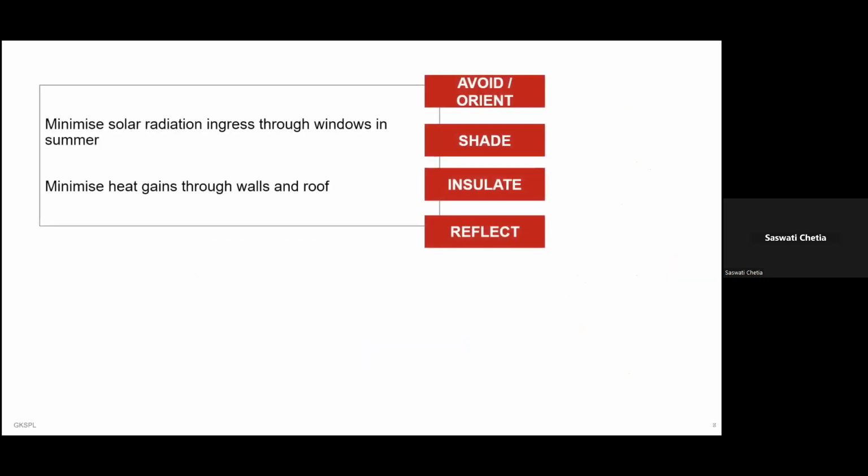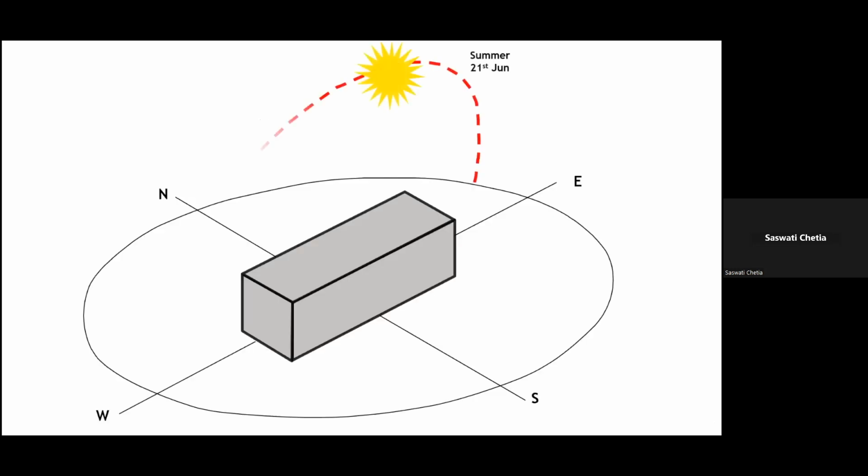So we are going through the first principle, so to say, which is minimizing solar radiation, minimizing heat gains through windows, walls, and roof. So in India, in summer, the sun moves from the northeastern sky, follows a high path as it travels across the southern sky, and sets in the northwest. In winter, the sun again rises from southeast this time, follows a lower path along the southern sky, and sets in the southwest. This is the kind of sun path that is generally followed all across India.